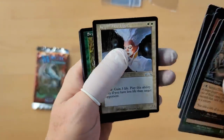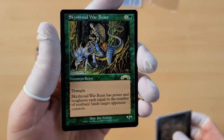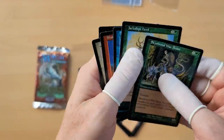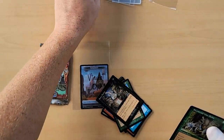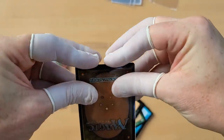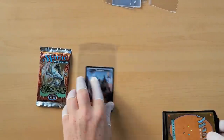Keeper of the Light. Sky Shroud War Beast. There you go. Nothing to get the old britches all excited about, but they got some jackalopes. There you go. All right, Scare Tactics out the back. Vincent, that pack was all right, but it's not over yet, my friend. You could still get a Mind Over Matter or one of the other various cards throughout the set. You just never know.